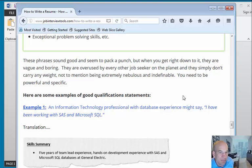So let's take a look at a couple of different skill statements that you can put on there. And I'm going to show you how to take a skill statement and translate it into something that you want to put on your resume. So let's do example 1 here.